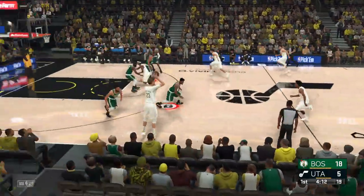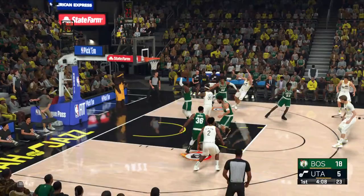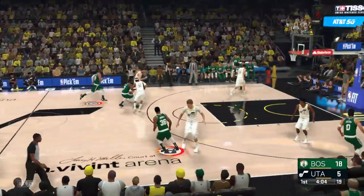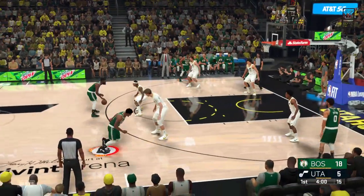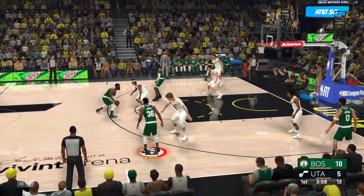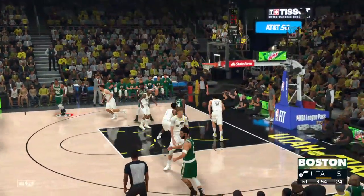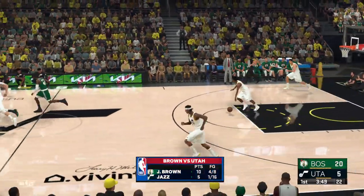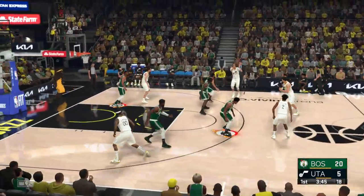Jazz trail by 13. Some tough offensive sets. They want to turn it around. Yeah, right now, you just need a bucket to get some momentum. Brown against Clarkson. Now here's Brown. Defense is right there. 11 feet out and he hits it. Brown's got 10 points in the game. And each year, it seems Brown keeps getting better at shooting the ball, especially from the mid-range.